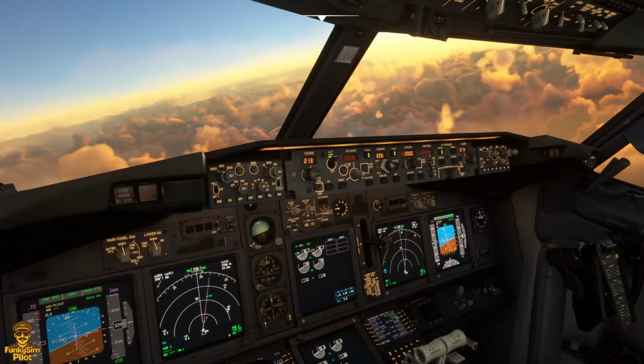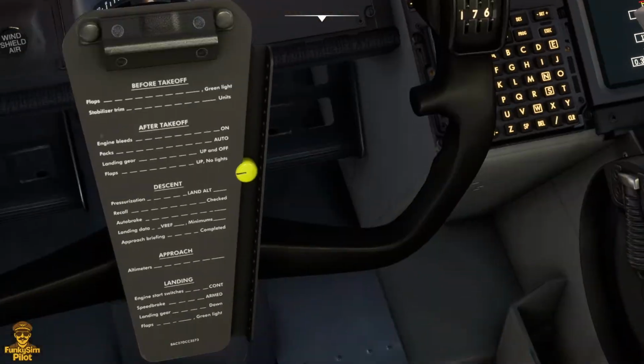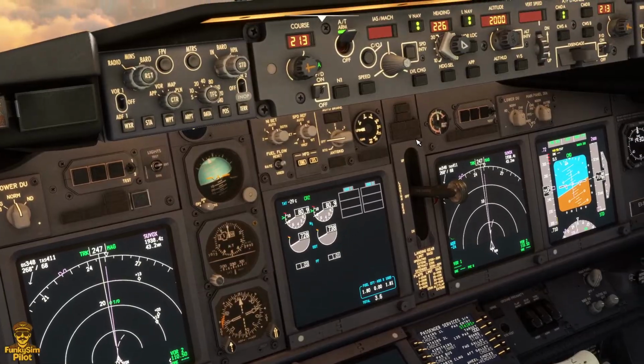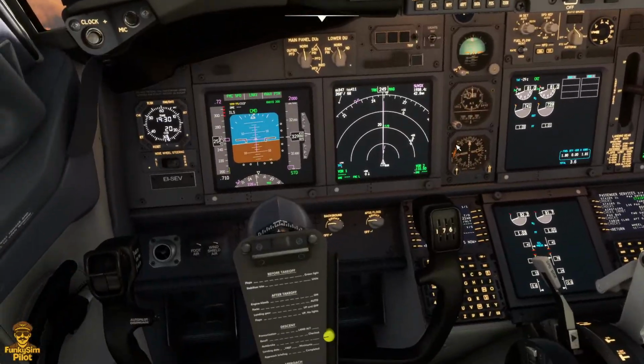Back inside. So top of descent coming up shortly, 22 miles. So recall, well, we have checked, it's fine. Auto brake, we can set auto brake, let's go 2. The runway is probably quite wet there.